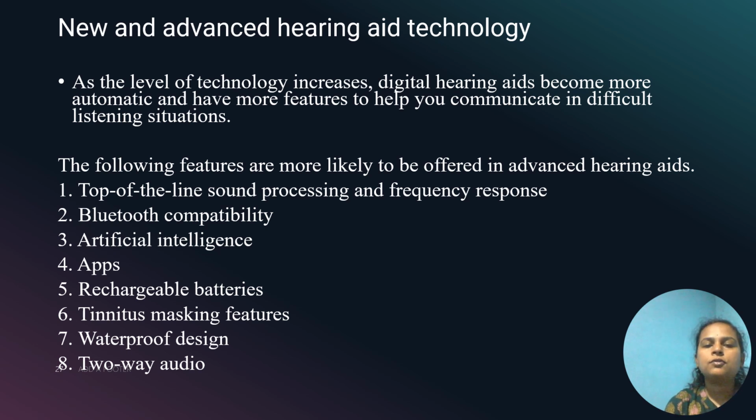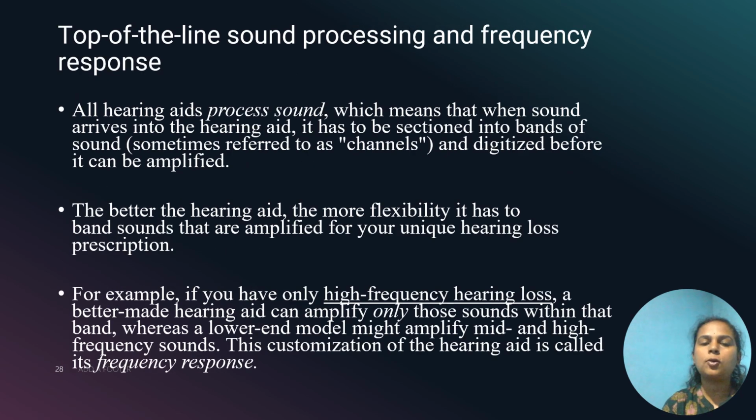So the following features are more likely to be offered in advanced hearing aids. One is top of the line sound processing and frequency response, Bluetooth compatibility, artificial intelligence, apps, rechargeable batteries, tinnitus masking features, waterproof design, and two-way audio as well.